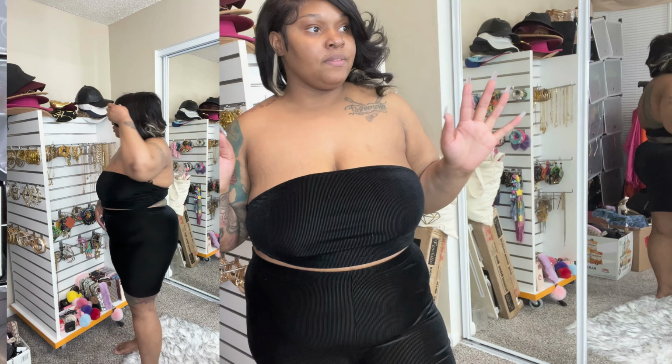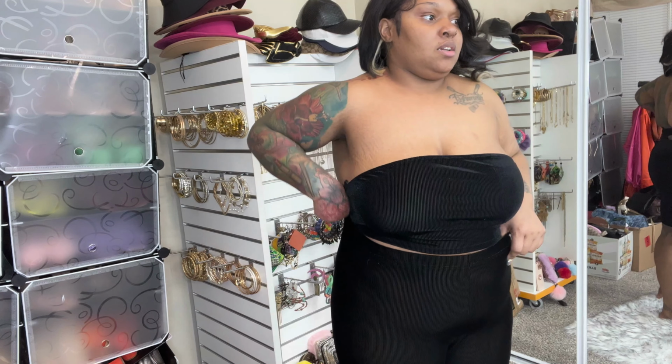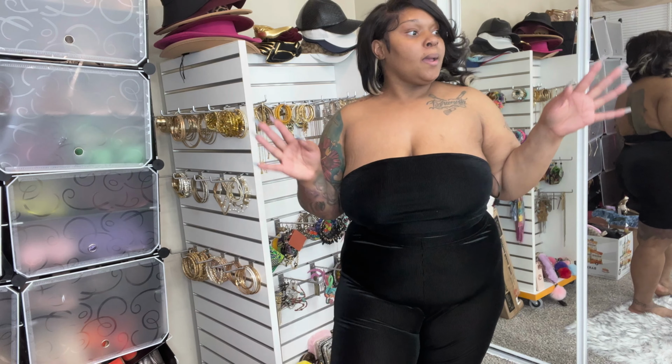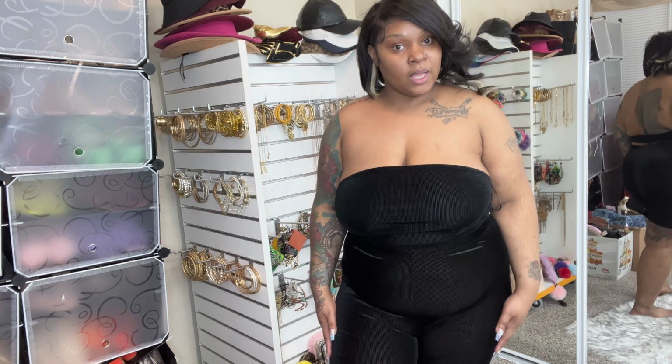So, love it. And this particular item is in a 2X. It is very much stretchy. I wanted a 1, but this particular item was sold out in a 1. So, but it still works though. So, that's all that matters.